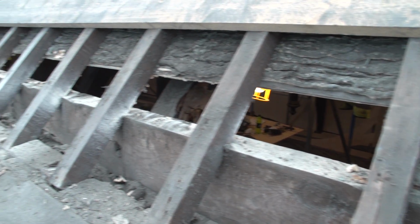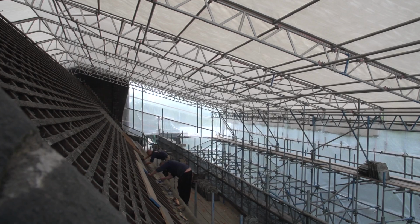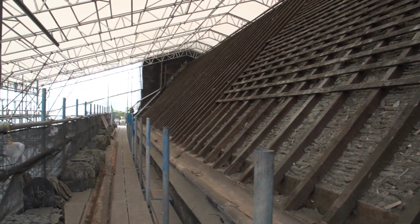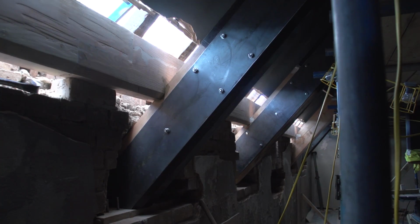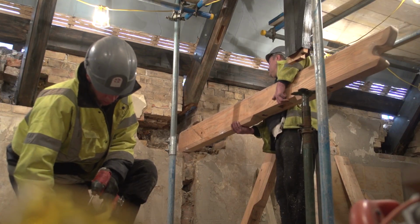In August of 2015, the nave roof was stripped of its slates. This reduced the weight of the roof, allowing the truss repairs to begin. Some trusses required minor repair and reinforcement, while some were completely replaced.